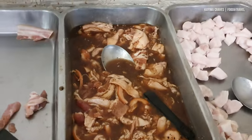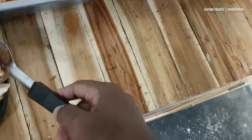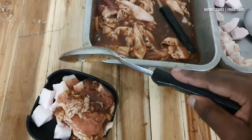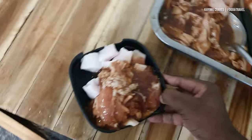So for now, this is my selection. I'm gonna be heading to my table right over there and put this down, then find something else to add to what I'm gonna eat. So this is basically what you do when you come to this Thai hotpot buffet grill. It is really, really unmatched. You need to try this.